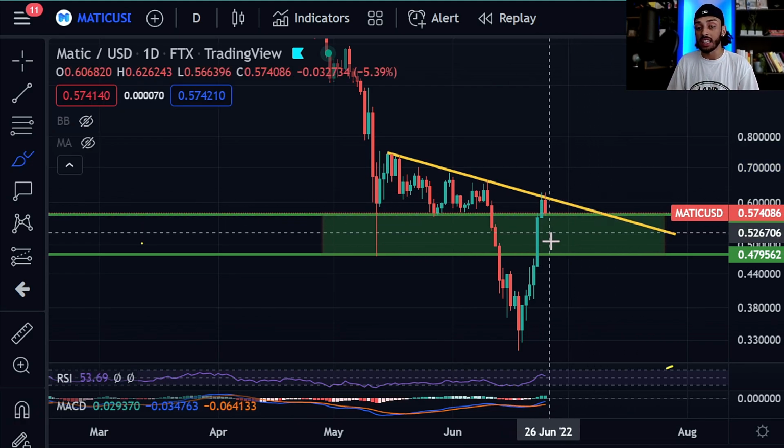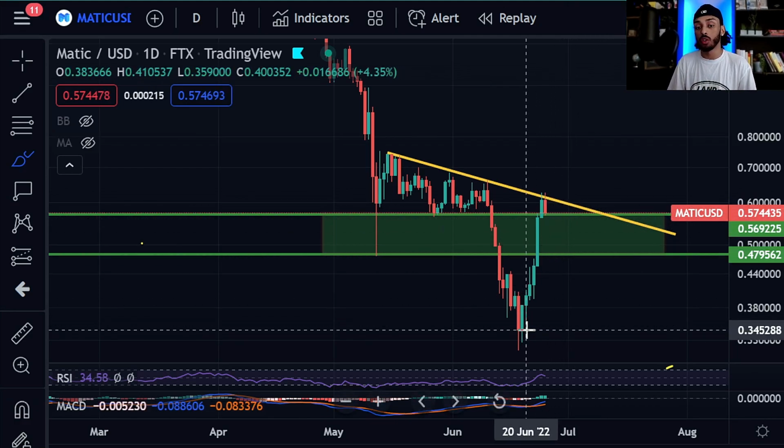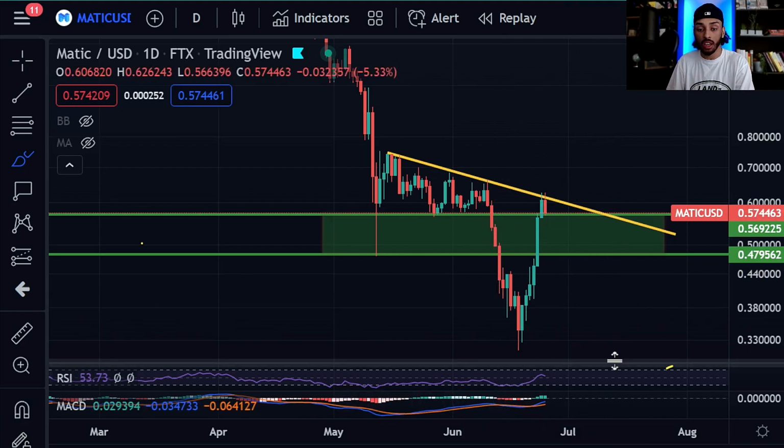Well, what comes next is, of course, this retest. We need to see this thing reset. One of the reasons I told you all that this very possibly could just be a fake bounce to the top side was because of what our indicators were showing.